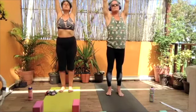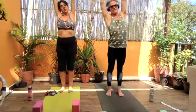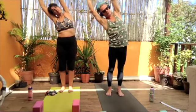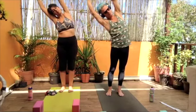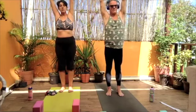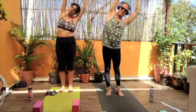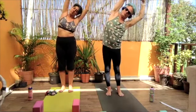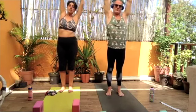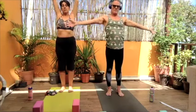Inhale to come upright. Exhale to bend to the left. Feel the length through both arms. Try to keep the right foot anchored. Inhale up through center. Exhale to bend to the right. Inhale, come up. Exhale, arms down.